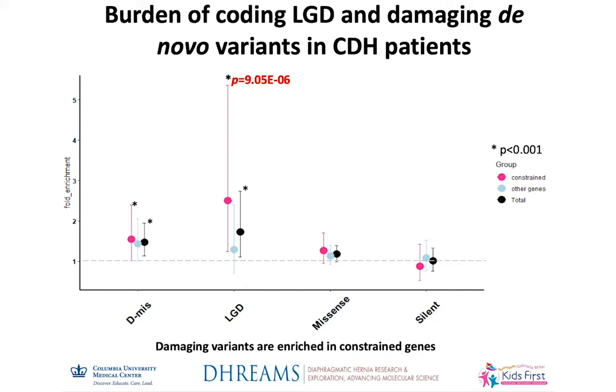And when we look at these silent changes, these ones that don't change the protein, we don't see really any difference. This dotted line here of 1 means that the ratio or the comparison is about 1 to 1. Again, no more, no less for individuals with CDH than for other individuals who don't have any congenital anomalies. On the other hand, if we look at the group as a whole of all of the missense variants, we see a little bit more. Statistically, these are error bars here.